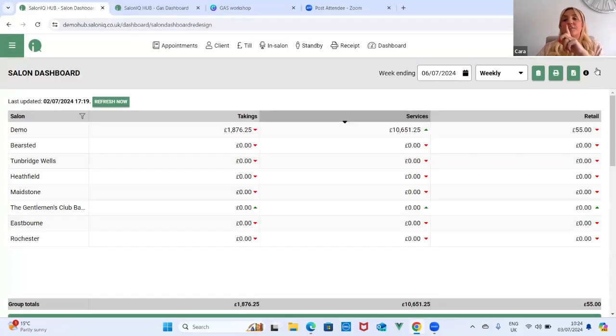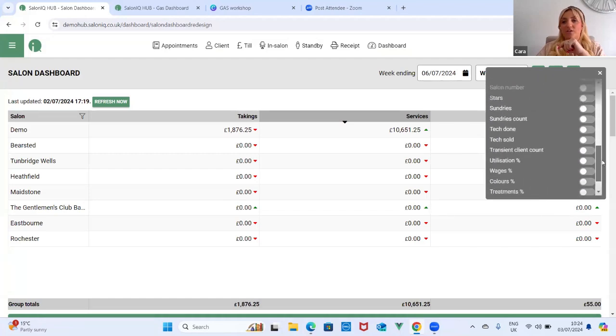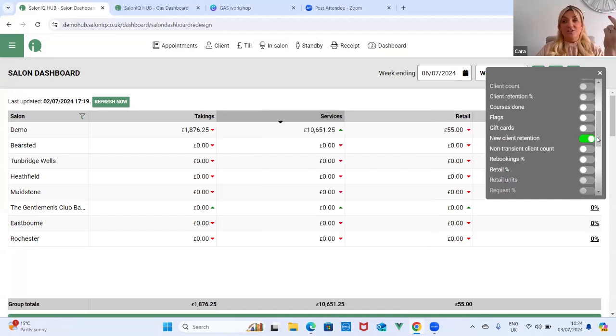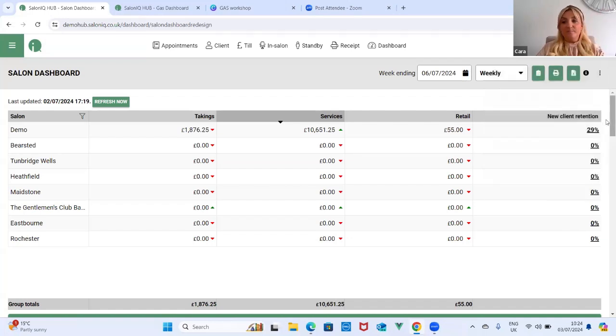So you've got the 3 dots in the top right hand side. So if I click on the settings toggle, you can see all of the different bits of information that you can get from the dashboard. And, you know, going along with the new clients, you can see here that we do have a new client retention. So you're also checking to see if the client is coming back into the salon.